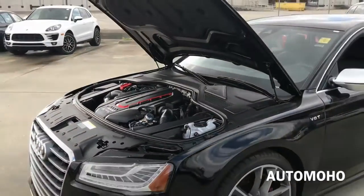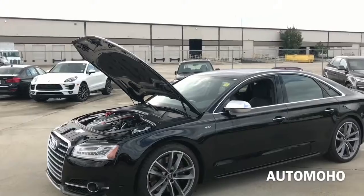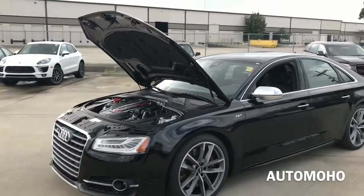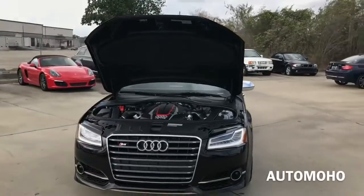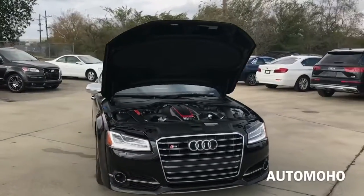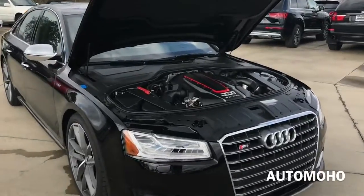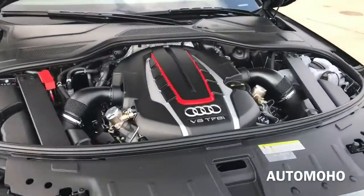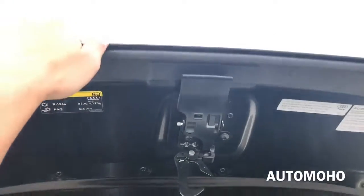Top speed is electronically limited at 150 mph in the US, or 190 mph with the dynamic package. EPA estimated fuel economy is 15 city, 24 highway, and 18 combined. Very impressive engine. Now let's shut it down and take a detailed look at the interior.